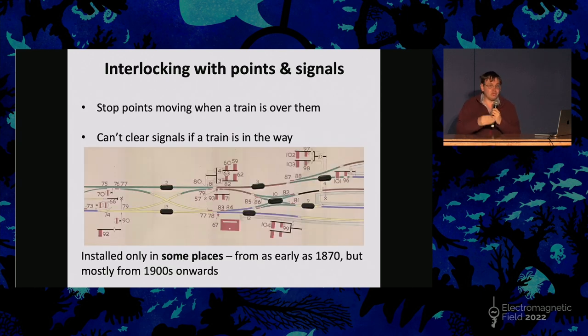So this was used in various ways. It could be interlocked with the points and signals by doing some very basic electromagnet work with the levers, and do things like stop a set of points being moved while the train is going over them. And other things like you can't clear a set of signals if there's a train in the way, all that kind of stuff that would have solved Quintinshill.